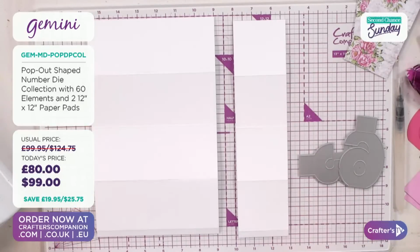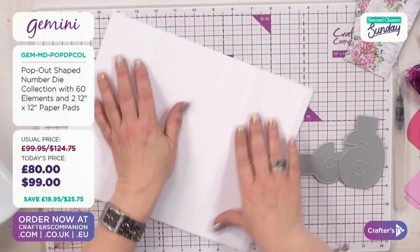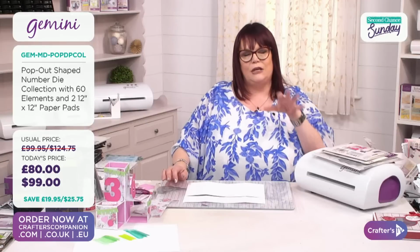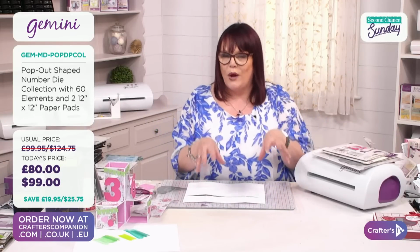Now you're probably thinking I can see some folds there. Well, absolutely you can. What I would do is first take your scoring board and use it on the centimetre side. I find it way easier. I'm normally an inches girl, but the centimetres works perfectly on the A4 with this style card.